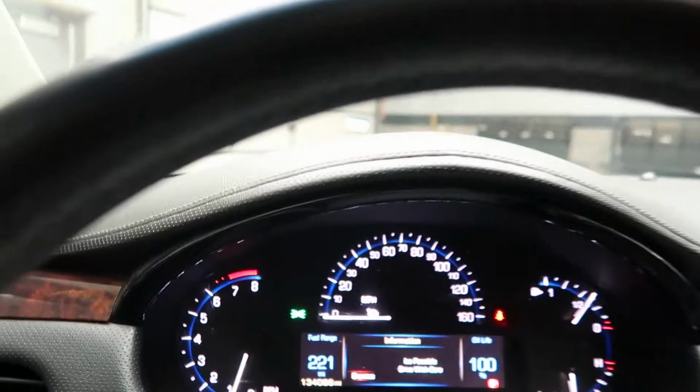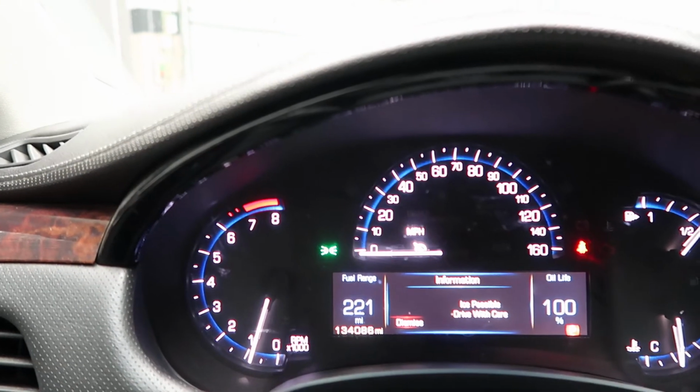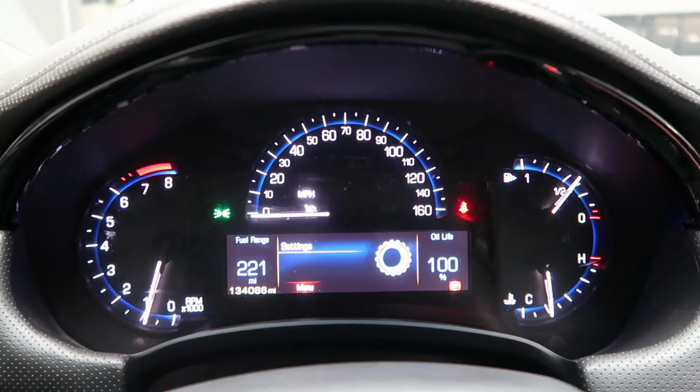This Cadillac has 134,086 miles. Carfax and service records available online.